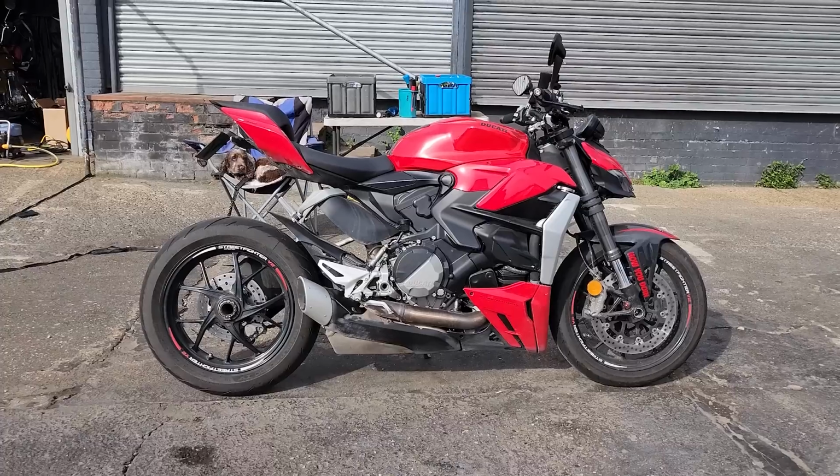And it's a shame because it's brand new nearly. It's not even a year old, this bike. But that's why I'm here. Freddie's going to give it a deep clean, a good old polish, and then ceramic coat it. So, yeah, can't wait to see the end product.